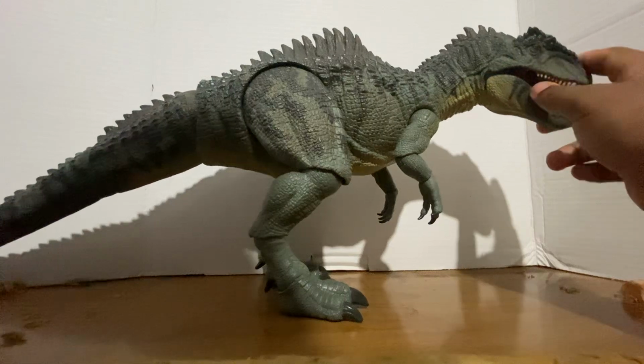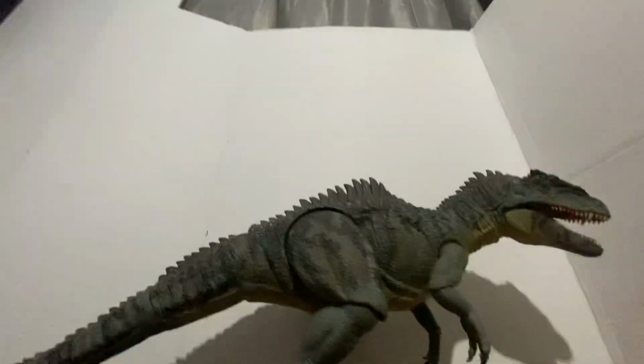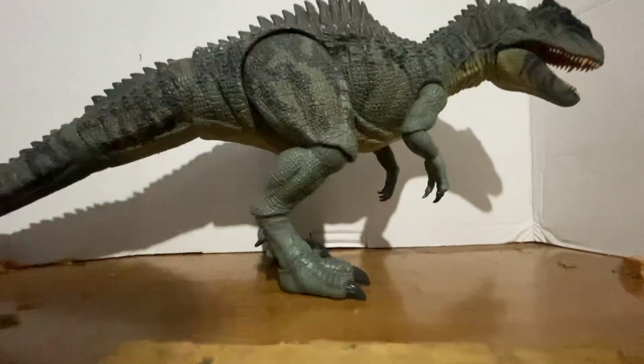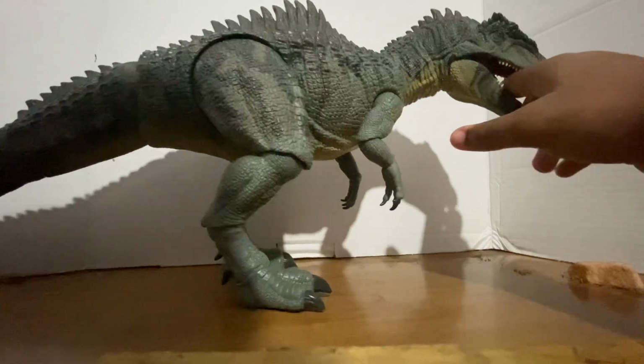I would say it's missing a tear at the jaw. I'll get into that in my problem section. And so, yeah, this figure is just nice.